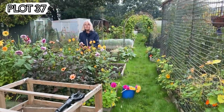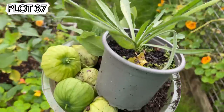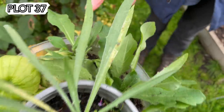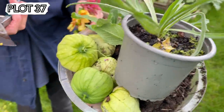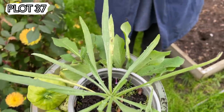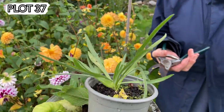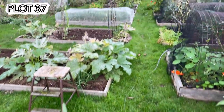There we go, all sorts of goodies. Oh, that's good. We've got the nautia, the ones at the bottom there. And then we've got some tomatillos, some beauties. And this one is a catananche, a blue flower. It looks a bit like the chicory, but it's just gorgeous. So yeah, fantastic. Thank you very much, George. What a pile of goodies.